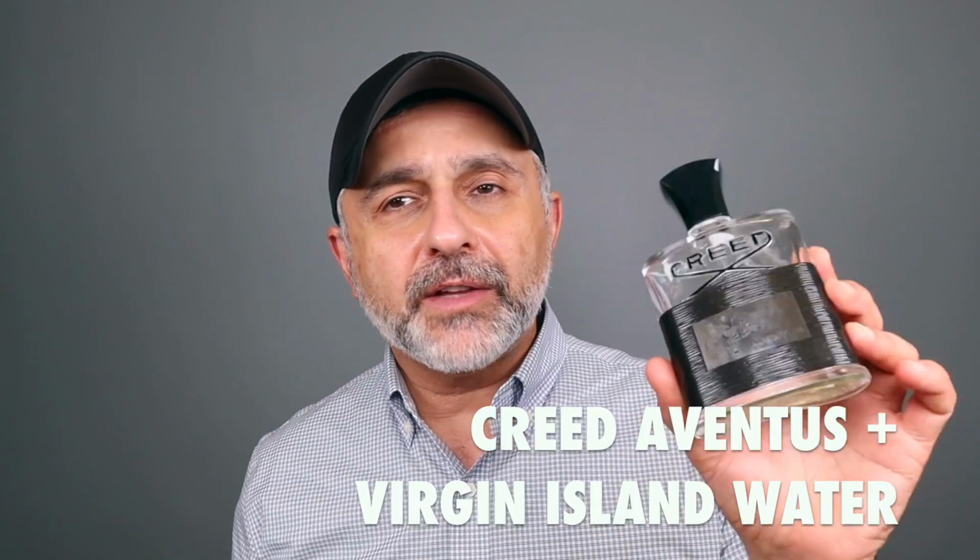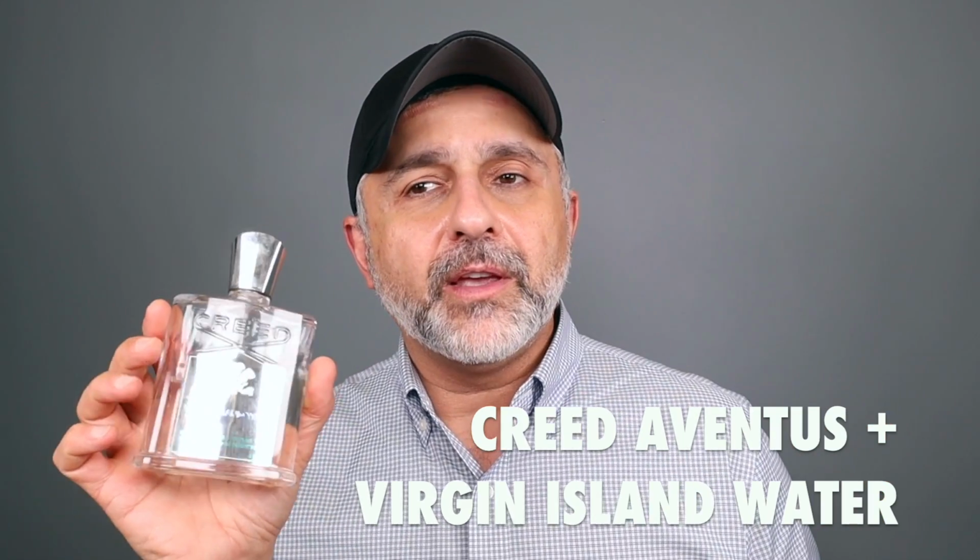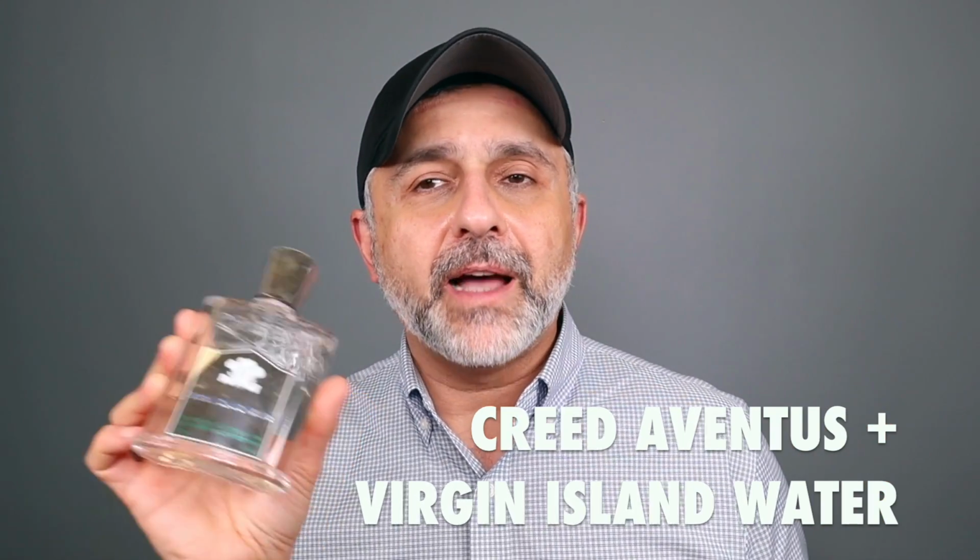The next layering combination is something I've done ever since pretty much I was doing fragrance reviews, and ever since I've owned these fragrances. And this is a very smart layering combination, because it really does work, and it reminds me of the end result of a Pina Colada. So we're talking about Creed's AVENTUS with Creed's Virgin Island Water. You've got the pineapple here, and you've got the coconutty, limey combination. So you have that Pina Colada combination. Very tropical, very happy, uplifting, fun, fresh.